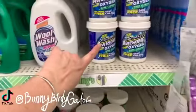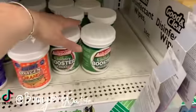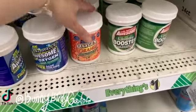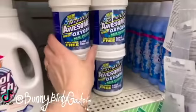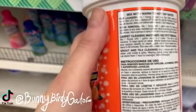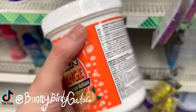We have the LA's Totally Awesome Power Oxygen. We have the Laundry Booster. We have the orange. A few options. These are really good. And these can also be used in carpet cleaning machines. See that? 1 scoop per gallon is all you need.